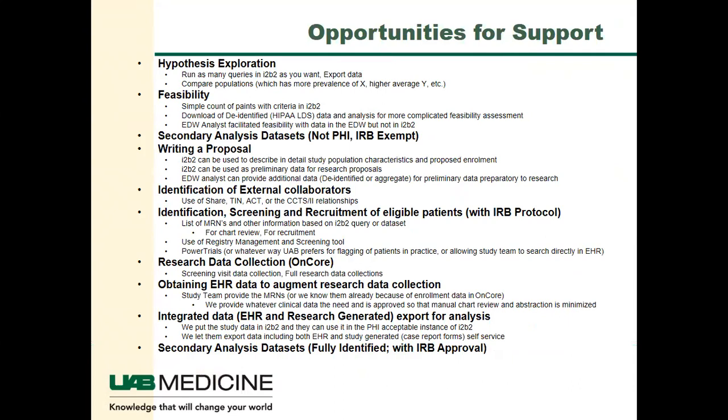When you're writing proposals, it's either for preliminary data, for supporting information, for characterizing your population of interest, characterizing two different populations of interest and highlighting the difference. So it doesn't necessarily have to be just aggregate information, or I've gotten my IRB approval and want to contact patients. You can use it to characterize 2 or 3 populations in your proposal development.